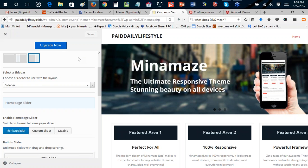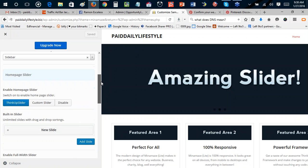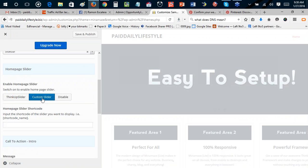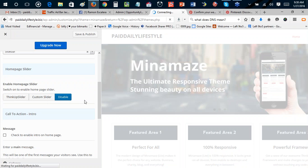Even if you go back and change it, it's fine and dandy, but what you want to do is actually save and publish it. Then he wants us to come down here. This is how you enable your home page slider. Now, some of these things require that you do a plugin. This particular one does not. You can do a custom slider. You can disable it altogether, okay?